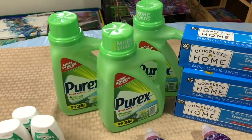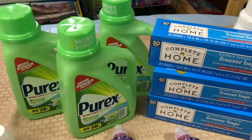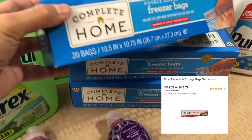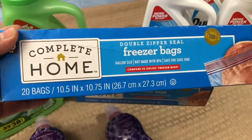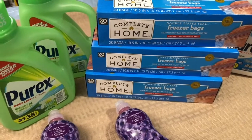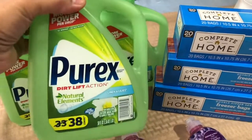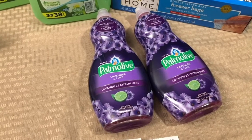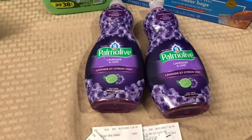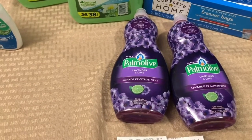So I used the 13,000 points in my second and third transaction because I don't have much points to use or reward. So in my second transaction, I grabbed the Nice resealable storage bags. It's on sale for buy one and get two free. So I picked up the 10.5 inches. And then I also got the Purex. The Purex is 3 for 6. So I grabbed this scent. Then I also got the Palmolive liquid soap. It's buy 2 and you will get 2,000 points. The Palmolive liquid soap is $1.99 each. So the two are $3.98.